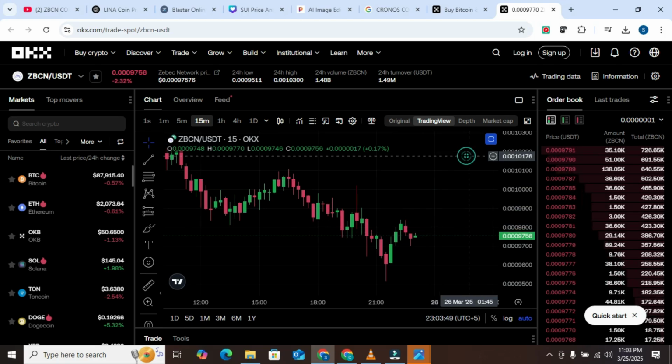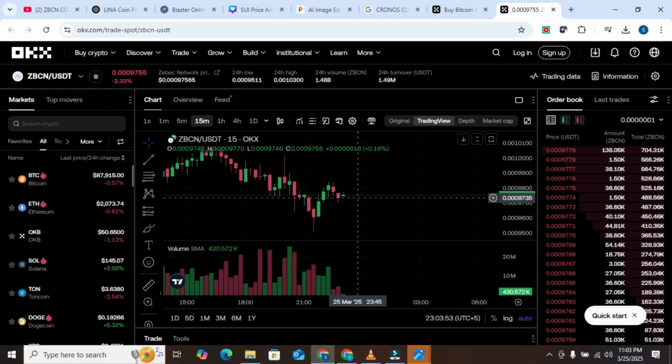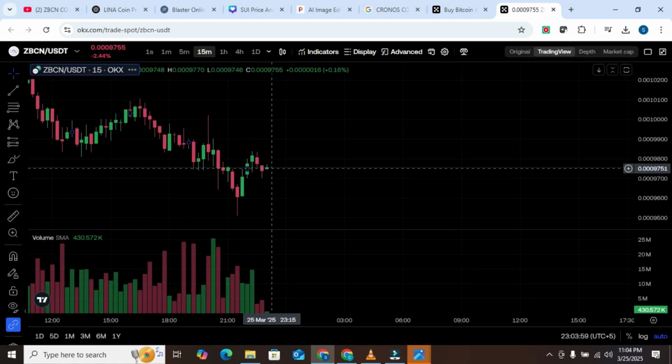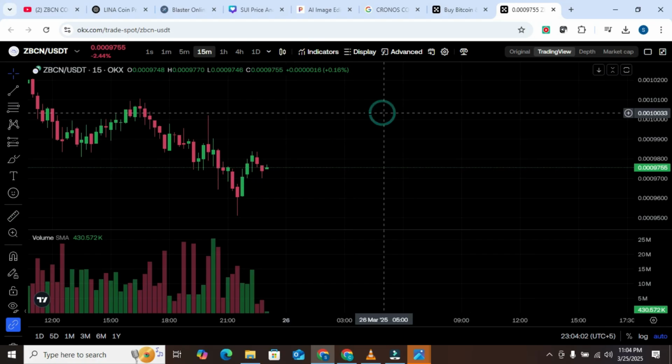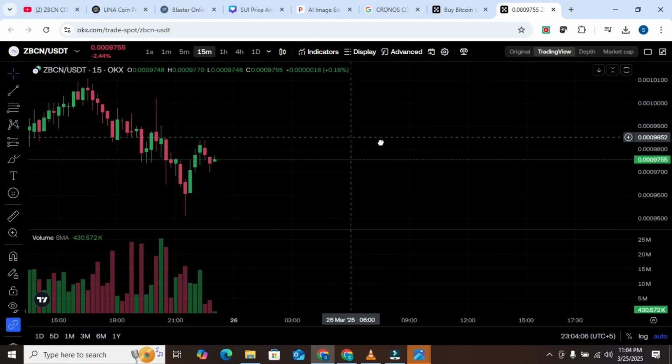Potential profit targets: selling at $0.0010 equals 11% gain. Selling at $0.0015 equals 66% gain. Right now, ZBCN is in a consolidation phase, but if momentum picks up, a strong breakout could be on the way.